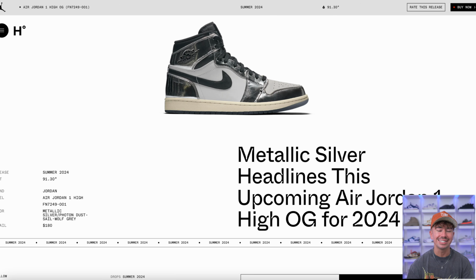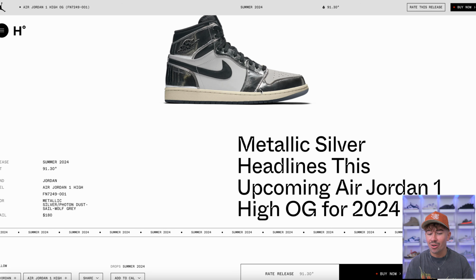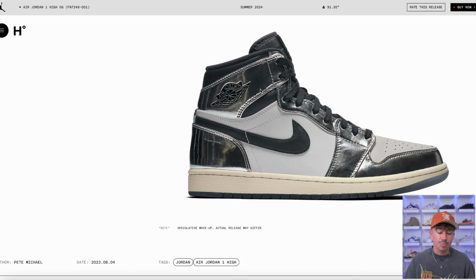Right, last week we broke down the entire Jordan brand Summer 24 lineup, but we got one more to add to that list, Air Jordan 1 High OG Metallic Silver. The image that you're looking at, in my opinion, is probably best case scenario for this colorway, just based off of the name. It's got the traditional color blocking, it's not completely just mirrored out head to toe. It's also got a sailed out midsole, which I think looks relatively okay, but again, this is just a speculative mock-up, so it could look completely different. Either way, this is lined up to drop at some point summer 2024.